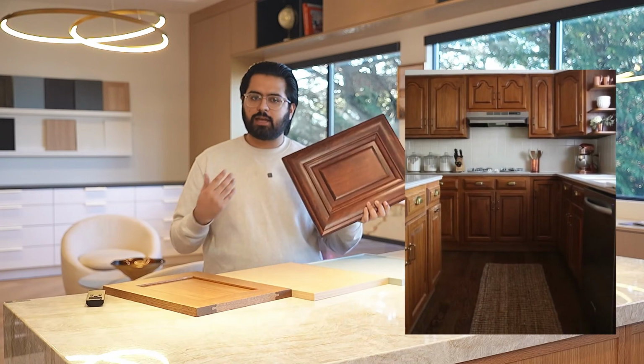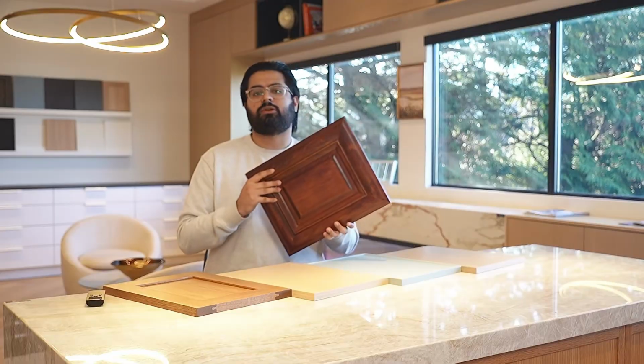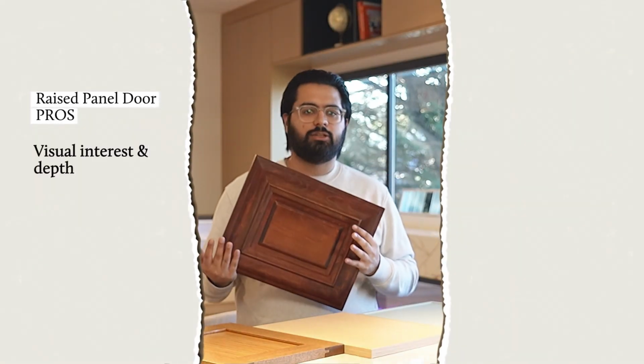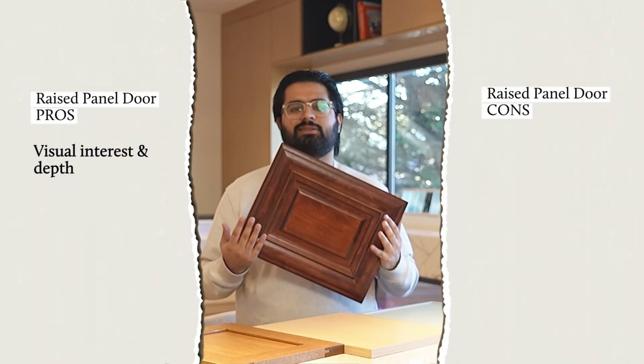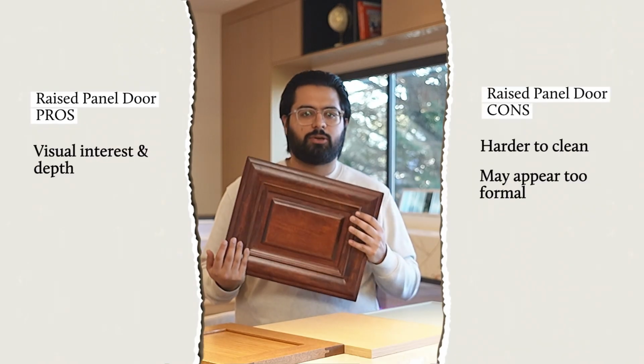It has kind of died down as an aesthetic, but it's definitely one that still has its place in certain houses. Some of the pros: they add visual interest and depth, ideal for traditional aesthetics. Cons: its more intricate designs can be harder to clean. They may appear too formal in modern spaces.